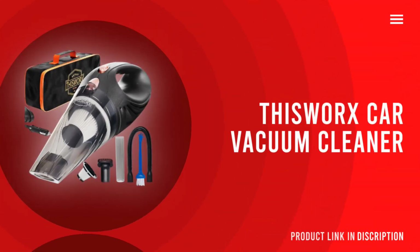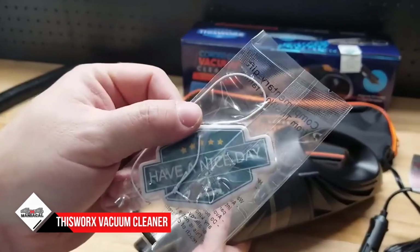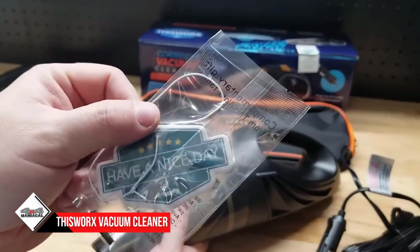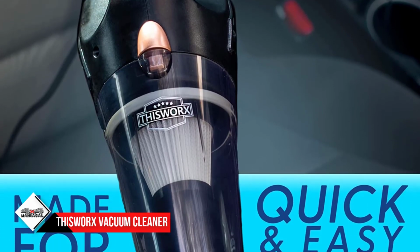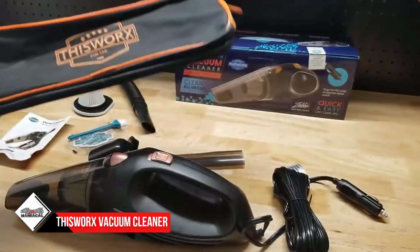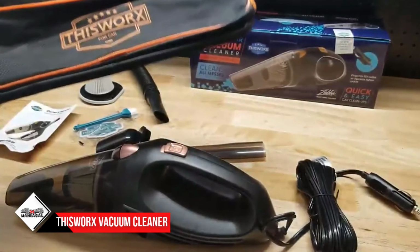Number 1. ThisWorx Car Vacuum Cleaner. Here's a recommendation that was clearly designed to vacuum your car, since the power cord plugs directly into the cigarette lighter receptacle. It's one of the most popular options for car vacuums in the world, and weighs just 2.4 pounds. The 16-foot power cord should be long enough for most sedans, but you might have to use a rear receptacle if you drive a big crossover or SUV.